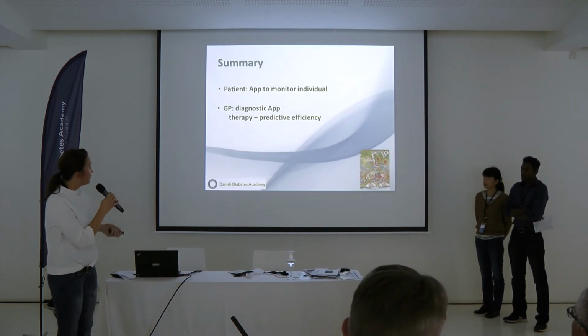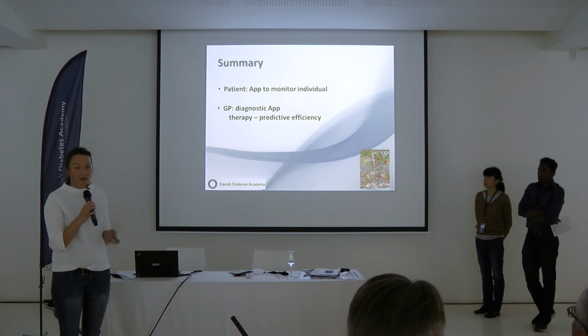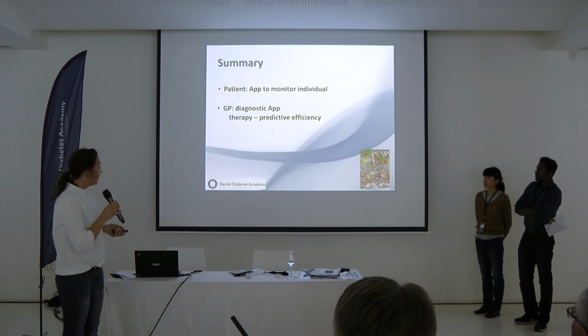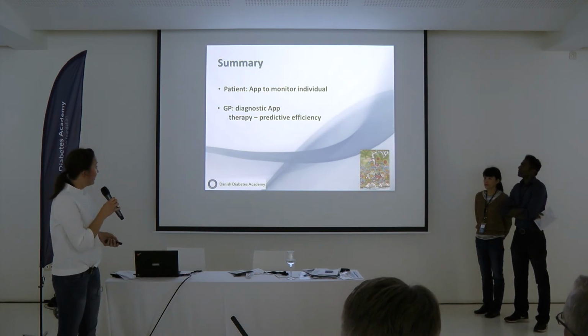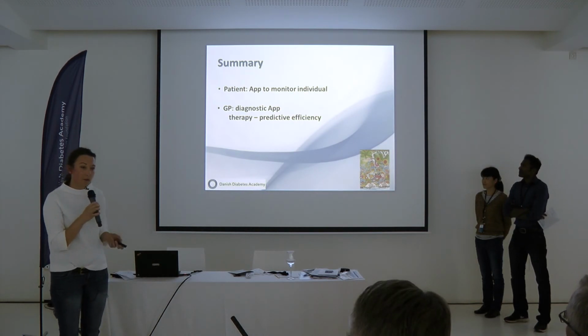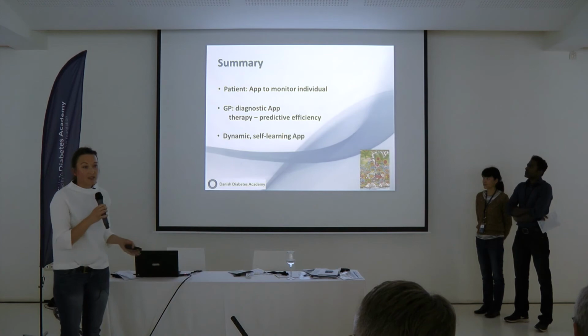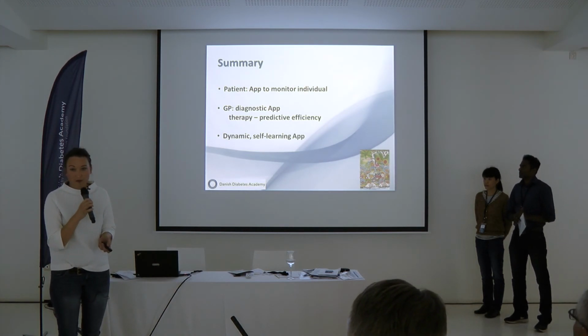So in summary, we have a two-way system that with very little effort of the patient provides very important data to the GP, who can more precisely perform a diagnosis and assign a more personalized therapy to the patient in a dynamic system that will continuously improve in terms of precision.